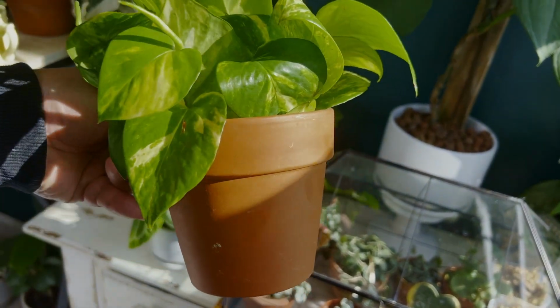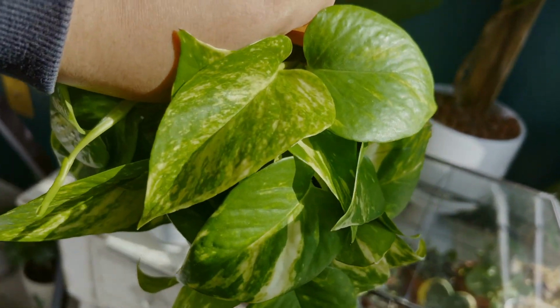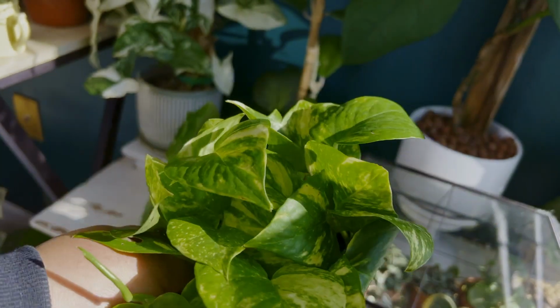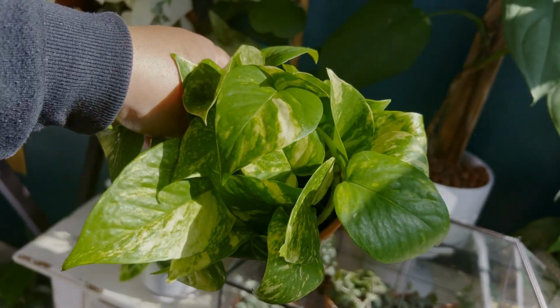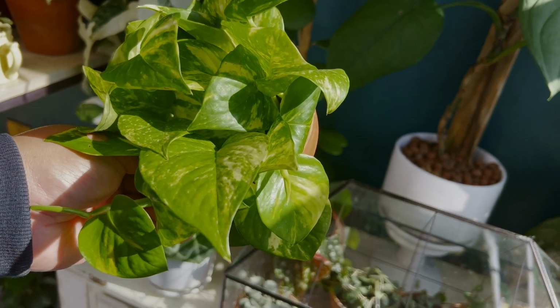I don't think this is a Hawaiian pothos, but it's very close to it, as you can see, especially with this leaf. It's also giving like Gisenia vibes. So that's why I decided to keep it. Plus, with golden pothos, it's really hard to say no to it. I know it's a basic plant, but when you get something as variegated as this, it's really hard to pass it up.